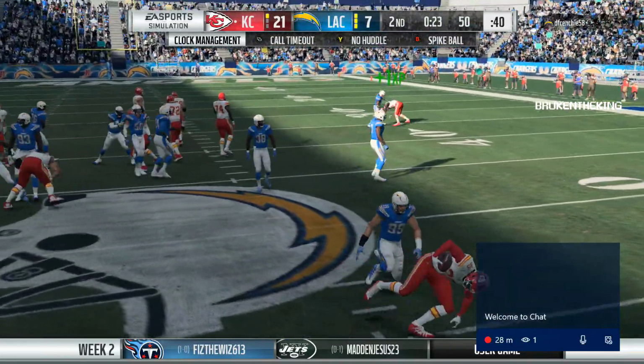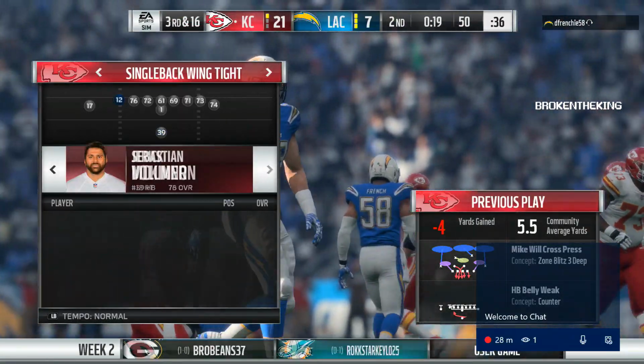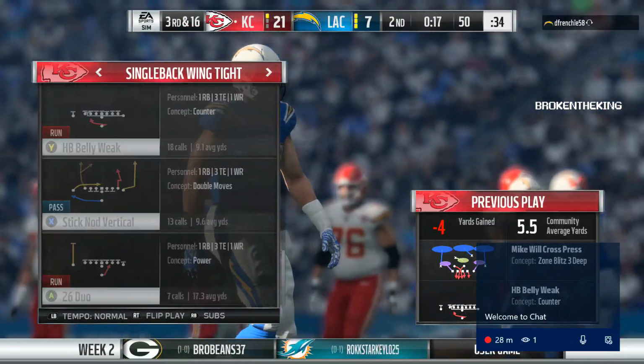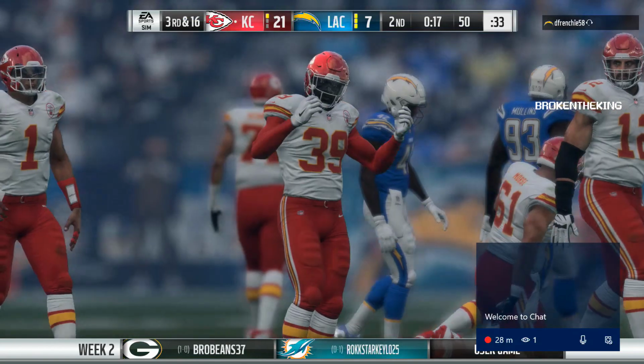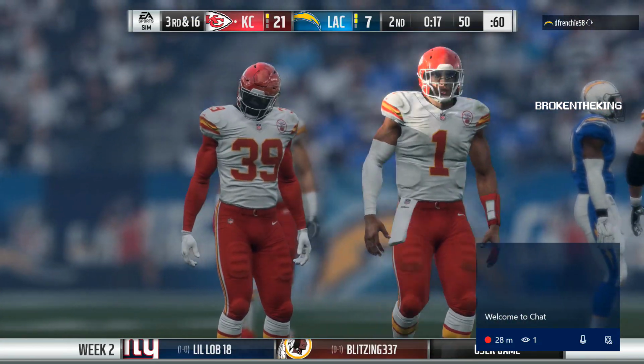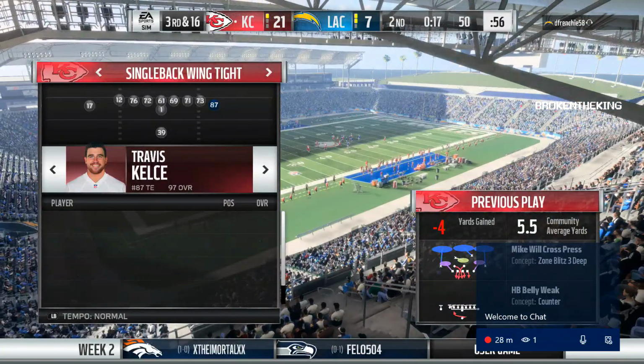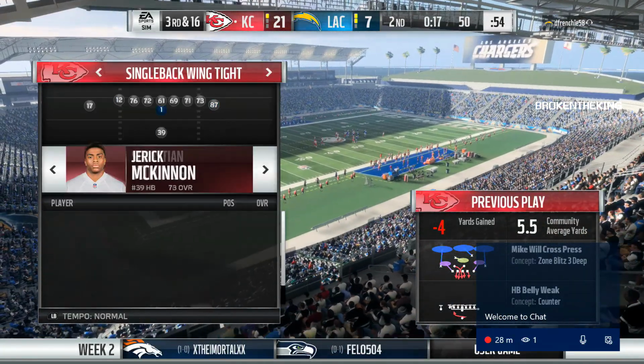And that play goes nowhere. Taken down, losing yardage at the 50, right at midfield. It's a loss of 4. Now third down. Now the defense going to use the first of their timeouts. So as they take it over, we step aside.